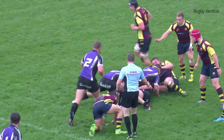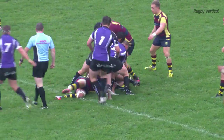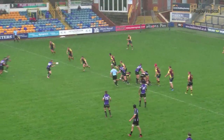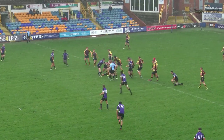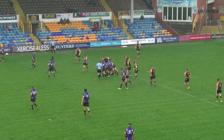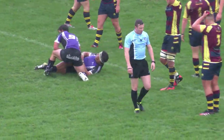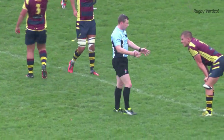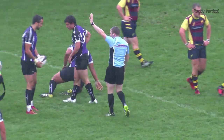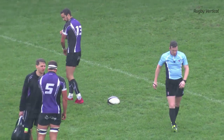Collier. Martin Dodds inside the Cardiff 22. Looking for reinforcements on the left-hand side. They go right instead. Barnard. Trying to fish this ball out. Picked up by the number one, Roy Mason. Collier. Penalty to Leeds. And the referee's going to be having a word with one of the Cardiff Met side, so we'll have no more of that. Hands in the ruck. And another chance to kick a goal to send the Arias back to 4 points from the boot of David McElwain.